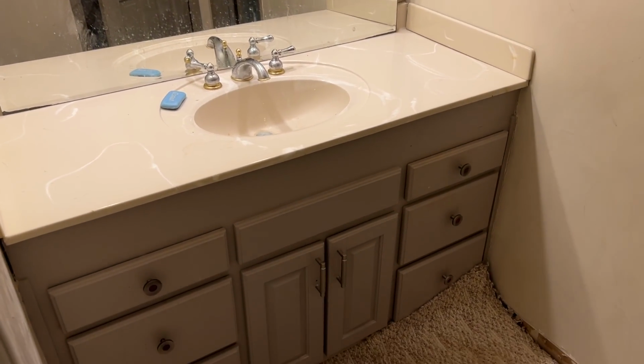This bathroom, the carpet will obviously be removed. I am going to keep the original vanity cabinets that are here. New countertop is going to go on top of that. I'm going to get new faucet for that.